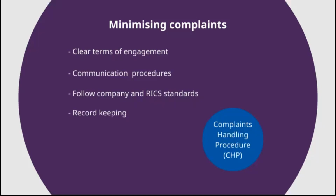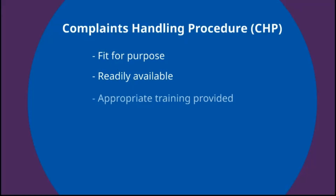This is mentioned in the RICS Rules of Conduct as one of the professional obligations for firms regulated by the RICS. An effective complaints handling procedure is the following: fit for purpose, reflecting the size and structure of the business. It's available to staff and readily shared with complainants or potential complainants. It's understood by all staff, with training conducted as necessary. This could include targeted training to help identify needs for both surveyors and staff.